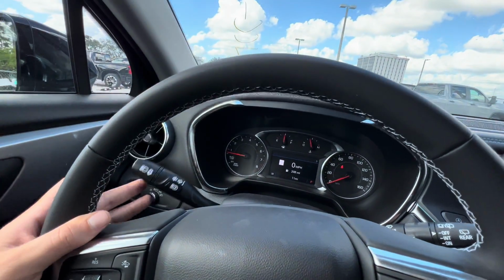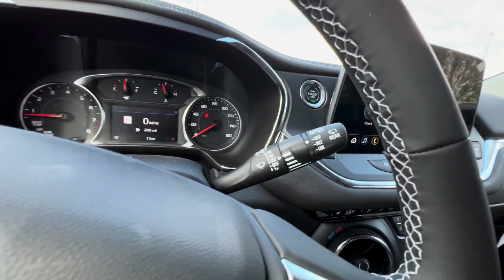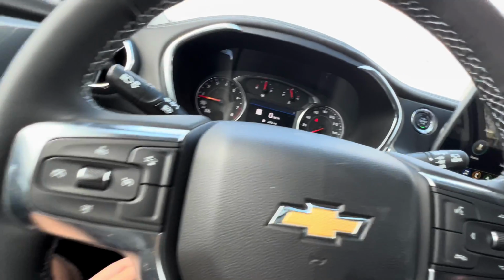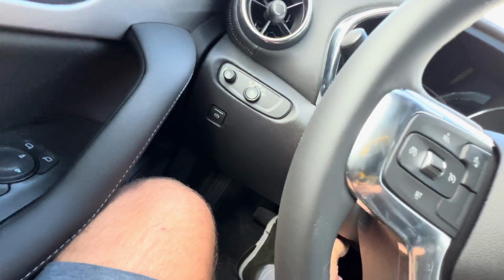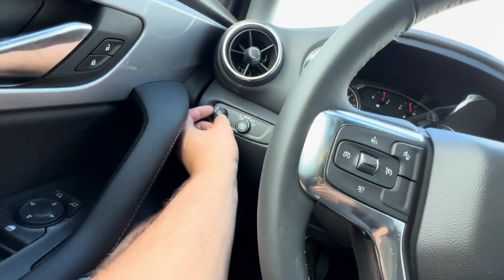The stocks have a satisfying click, auto headlamps, and auto high beams. No auto rain sensing wipers, but the intermittent stock right there in the center. To the left of the steering wheel, we have a tilt and telescoping steering wheel, electronic parking brake, auto headlamps, and auto high beams. The interior brightness to the left.